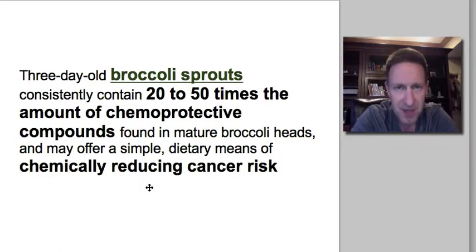It's interesting the amount of money that people will pay for all different types of supplements and prescription drugs, and yet many of the nutrients and compounds found in 3-day-old broccoli sprouts are extremely more potent and powerful toward combating those, and at a fraction of the cost.